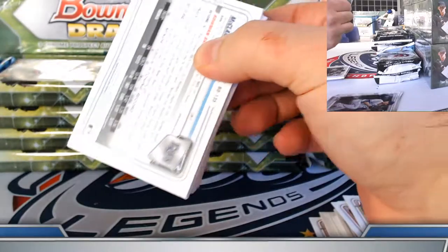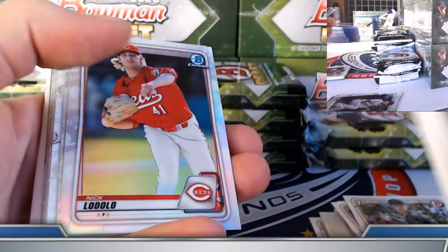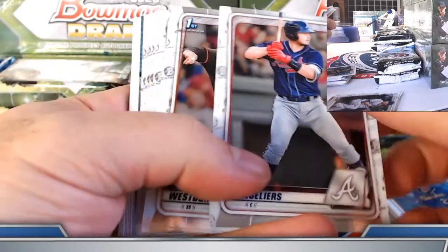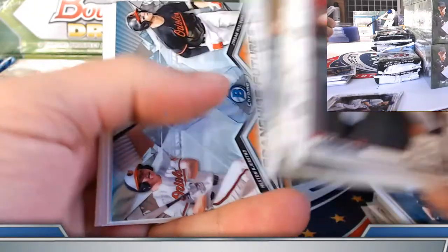Ah, Gators lost. Well, can't win them all, but can try hard trying to. Lodolo, Strider, refractors. Makes the food of victory that much more sweeter, right? Appreciating the losses.